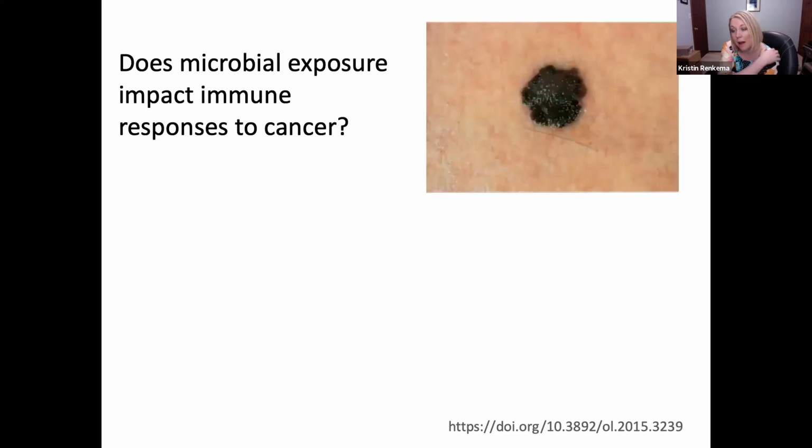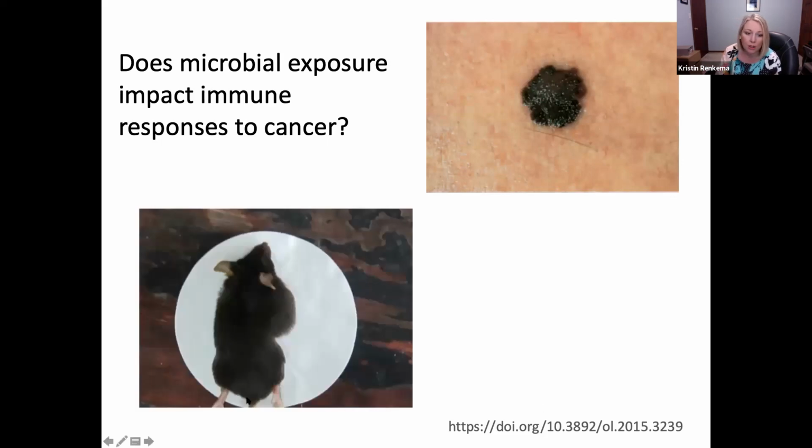And so we picked melanoma to study in our studies. Melanoma is the most aggressive skin cancer. It's becoming more common. And there's also a mouse model. So here's a picture of a mouse. This is not from my lab, but here's a picture of a mouse. You can actually purposefully give mice cancer by injecting cancer cells into them. So this mouse has a tumor right here.